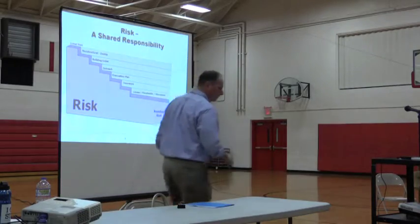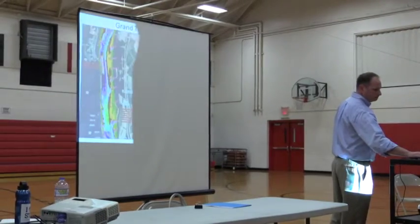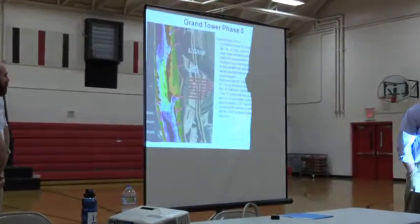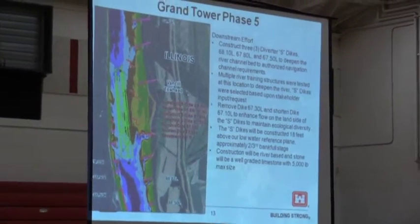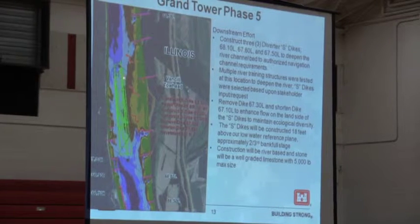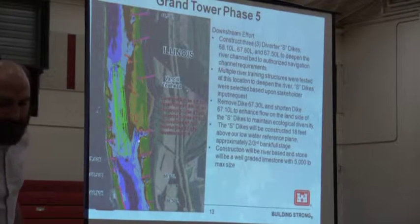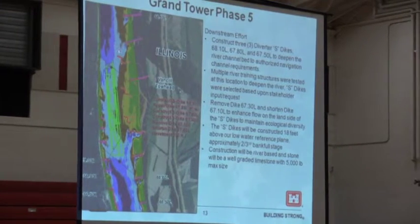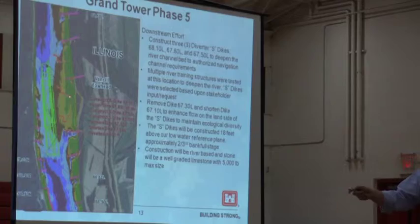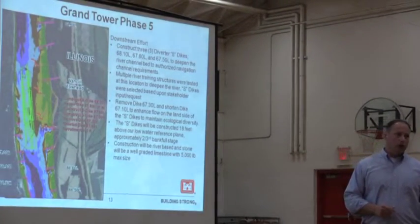Can I go back? So the whole purpose of the X-dikes are to maintain navigation depths, act like actual river training structures, typical dikes, but to allow flow on the backside, as well as removing these two structures here or shortening them. The whole purpose was to get flow from the center of the channel. Why these S-dikes work really well is to get flow on the backside to create that secondary channel for habitat.